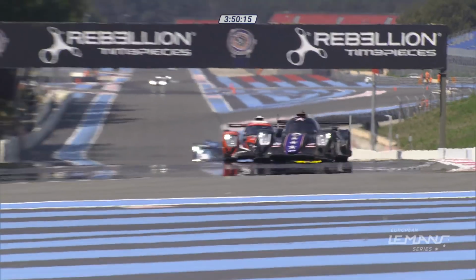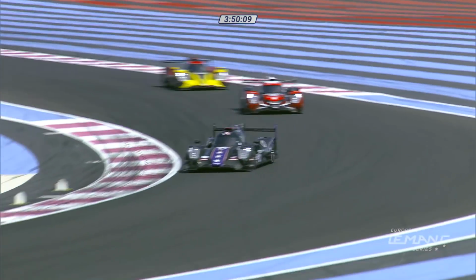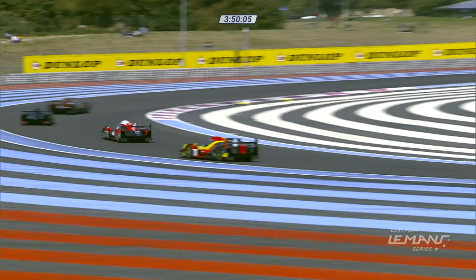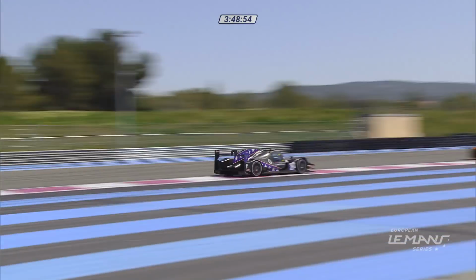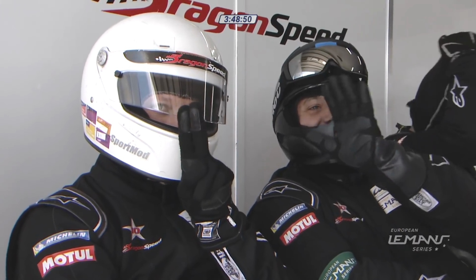Up to Senior they come again around the outside. A great move, James Allen for 2nd place over Paul Lafargue. And Anders Fjordbach's yellow nose is right there as well. He's running down the IDEC Sport driver as they all sit on the tail of Roman Rusinov. Rusinov, the poleman, still leads, but the Dragon Speed boys are looking happy.